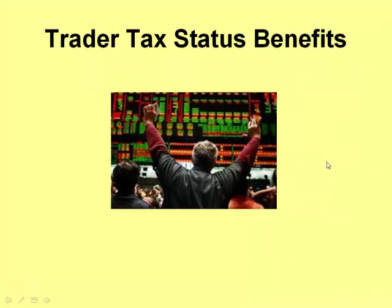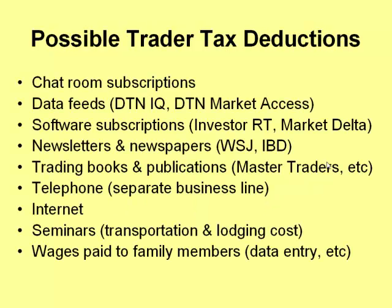So what are the benefits of Trader Status? Tax deductions. It all comes down to tax deductions. Being able to deduct these as a business expense is huge. You're going to be able to deduct chat room subscriptions, data feeds like DTIQ, DTN Market Access, software subscriptions like Investor RT or Market Delta or other charting software that you use, newsletters, newspapers, Wall Street Journal, Investment Business Daily, any trading books and publications you'll be able to deduct.